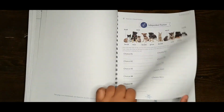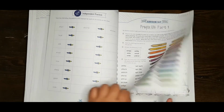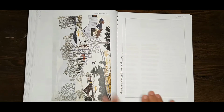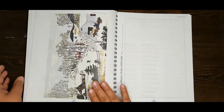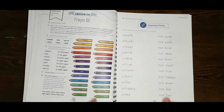Types of sentences. Decoding challenging words. Adding an s to words, sensory language, prefixes. There's a lot of practice with these prefixes. And you're going to do some artwork here. This is an artwork day. So you'll look at the piece of artwork here, and then your child will go ahead and replicate it on this side.